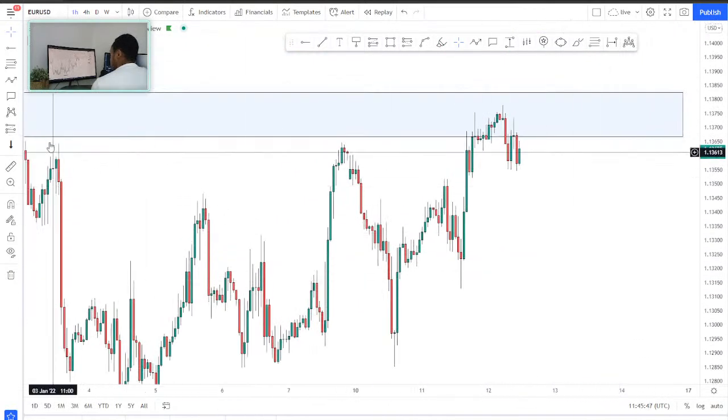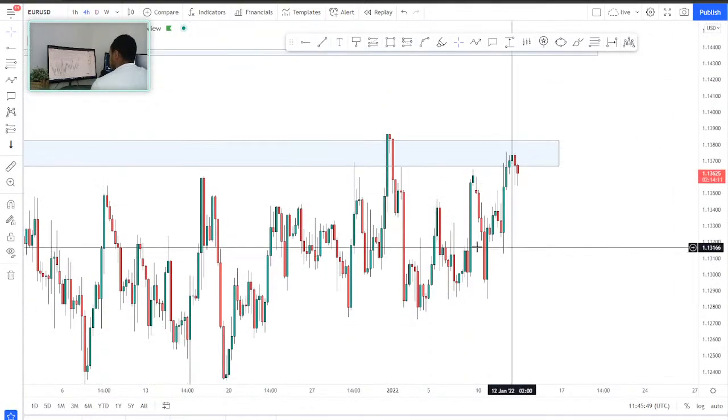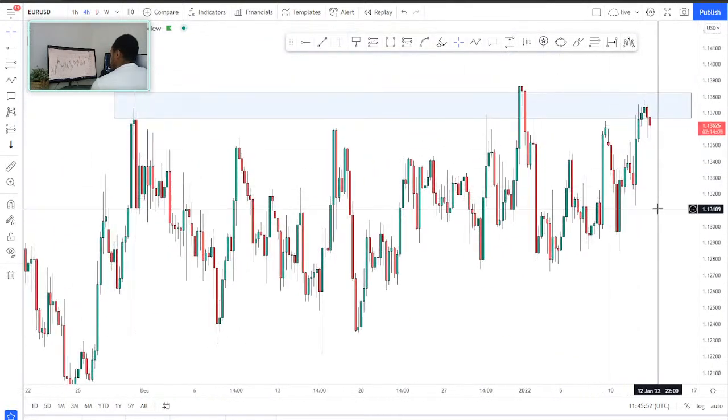How's Euro USD doing? Yeah, Euro USD is still holding onto that resistance. So yeah, still not interested in this one. Want a deeper pullback first.